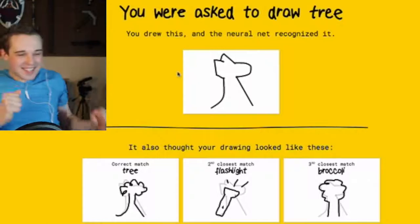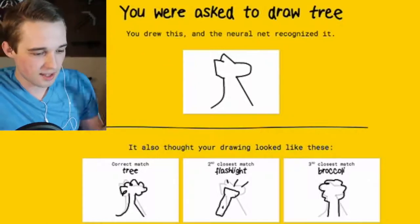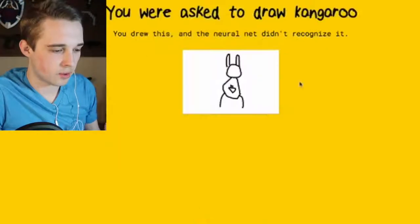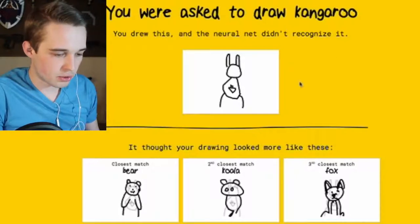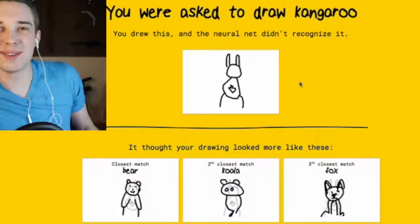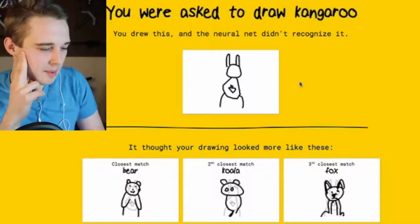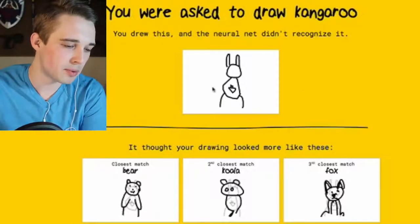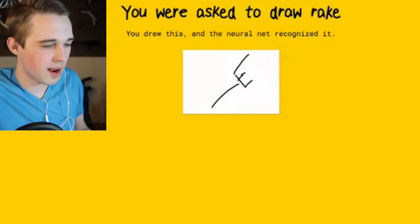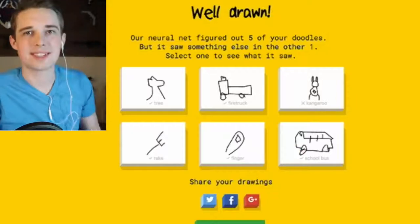He got it. You were asked to draw a tree. You drew this, and the neural net recognized it. Okay, trees are good. What did you not get? Kangaroo. Closest match was bear, koala, or a fox. My kangaroo looks like a pregnant rabbit or something. Did he say rabbit? I don't remember. I want to see people's drawings of kangaroos, because that one's tricky. Oh, he got rake, right? Did he get rake? Yeah, he got rake. It's just kangaroo he missed.